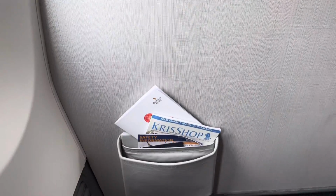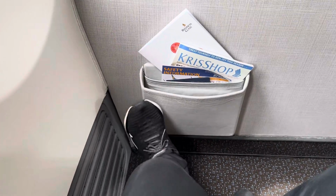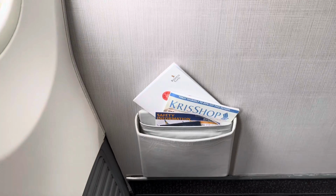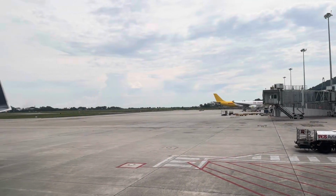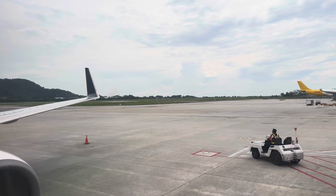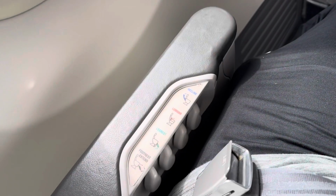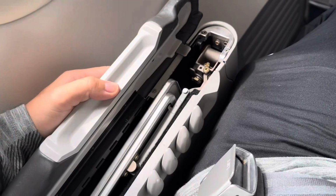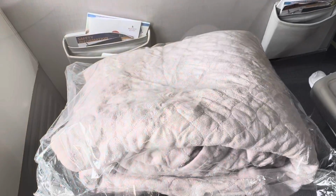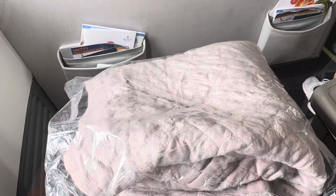And here I am sitting in 1A, the bulkhead seat, in a 2-2 business class configuration with only 3 rows of business class. The legroom is quite good. And here is the view from the left side of the plane with the 737 winglet and a DHL A330 in the cargo area. To the left of the seat are some of the seat controls as well as the tray table.